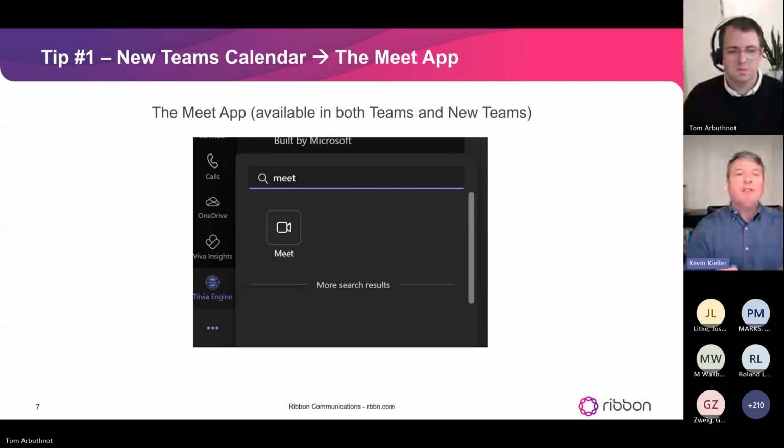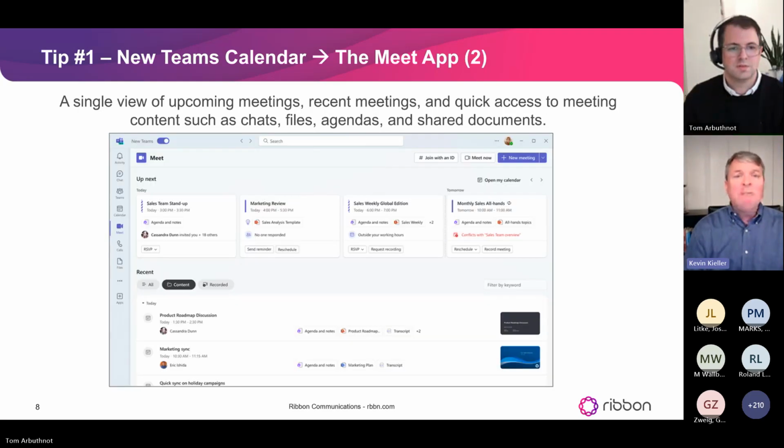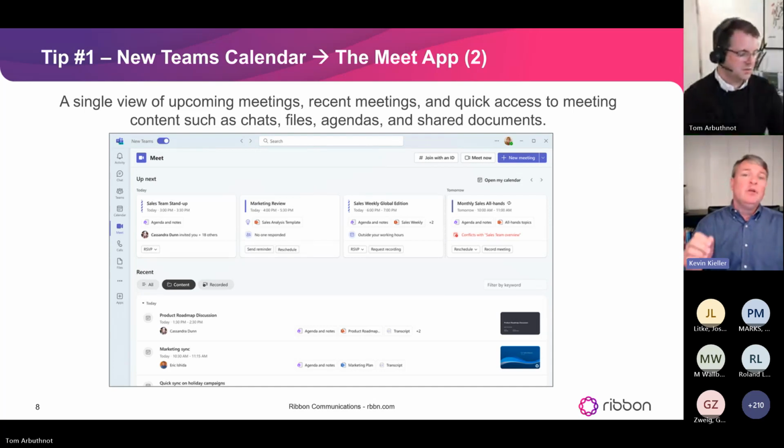But anyway, the Meet app: you can click on the 3 dots or add app and search for Meet. There is the most generic of icons, I don't know, like a video camera. But anyway, that is the Meet app. And if you launch that and add the Meet app to your left rail, your personal apps, and then if you go to the next slide, it provides, and this is pretty cool, a single view of upcoming meetings, recent meetings, and quick access to meeting content.